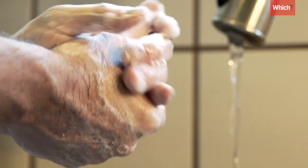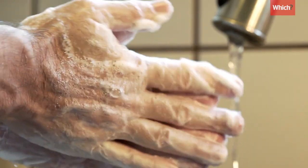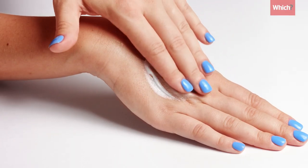Are there any ingredients we should be avoiding? Generally avoid gel-based hand washers. If you've already developed hand eczema, you should use more cream-based hand washers, and also thicker moisturisers. Greasier moisturisers and hand creams are better for you.